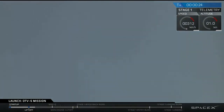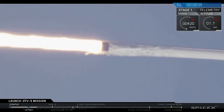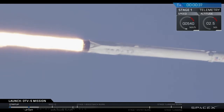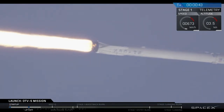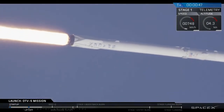Stage 1 propulsion is nominal. Power telemetry nominal.